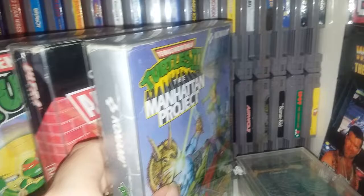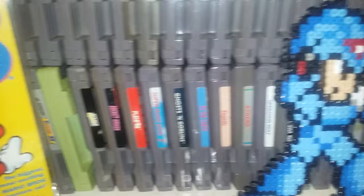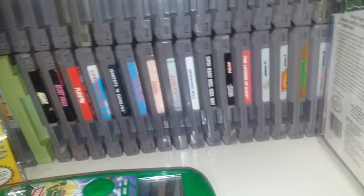We also have some CIB games, and more cards there. And we've got the Turtles, we've got the Turtles 2 and 3, so we've got 1, 2 and 3. There's some more games there that are hidden behind them. We got the Mega Man Perla that I did for Bane.